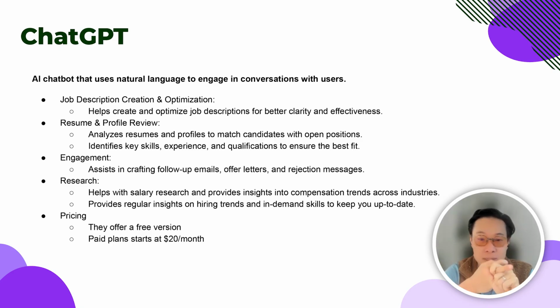When it comes to engagement, it can assist in crafting follow-up emails, offer letters, rejection messages. It can also do legal documents, recommendations as well. Like it can just really do almost almost everything. We made a bunch of videos about ChatGPT in the past, but if you guys want us to maybe do a version 3 or version 4, please let us know. There's a lot of really cool applications that are popping up in the recruitment space or sales or just overall business.